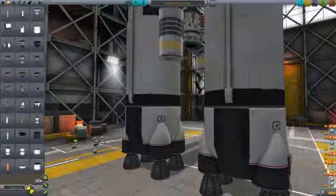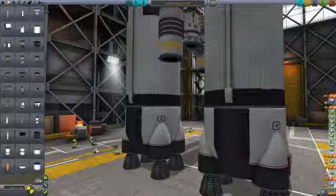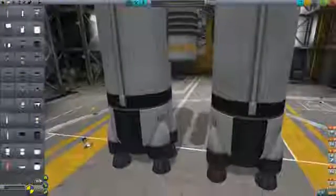So that is ditch the main rockets. Then there's a button to fire these engines. And then there's a button to ditch those and there's a button for the parachute. Okay, we are set for our epic shortest mission ever.